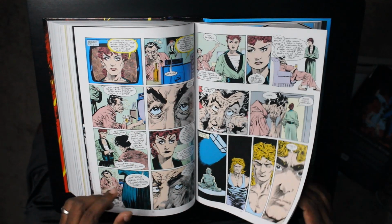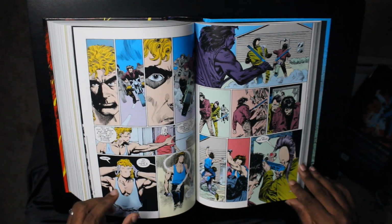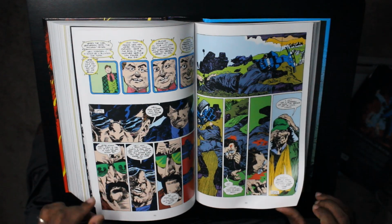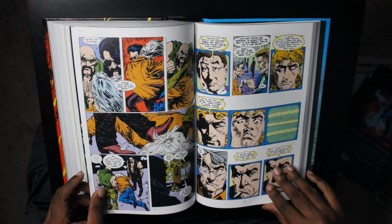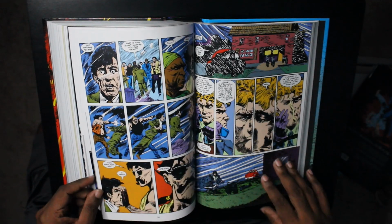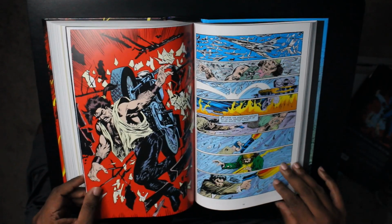We've got like 5 issues left. Let me just jump forward. This art is getting better. It's looking more and more like Dennis Cowan as we go on, which is cool because it started off strong and it stayed strong.